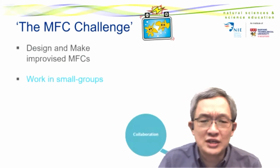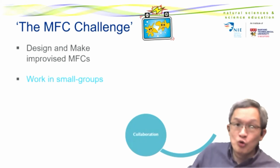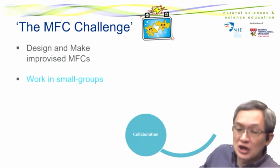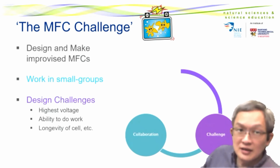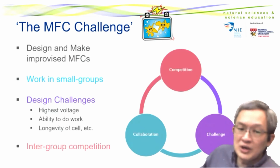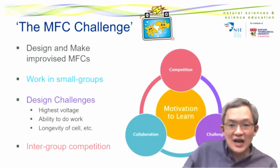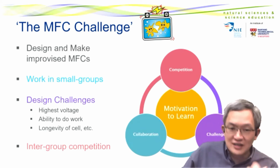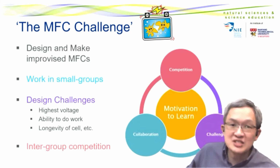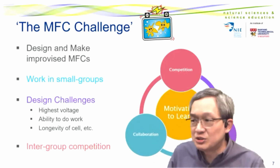So the microbial fuel cell challenge was therefore conceived as something where you design and make your own microbial fuel cell. Once you understand a little bit about it, it gives you collaborative small group work. There's a design-based challenge, that's DBI, there for you, as well as a little bit of friendly competition. So this idea of inquiry, competition, challenge, and collaboration, I think, brings about a very strong motivation to learn. And that's what we're looking for.